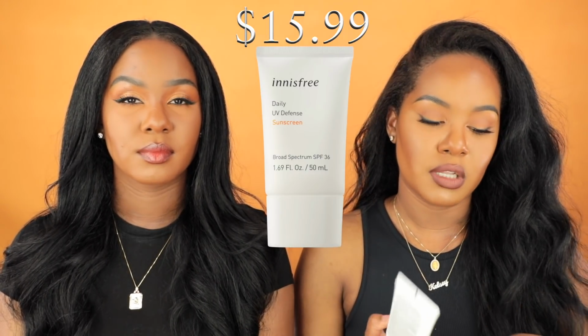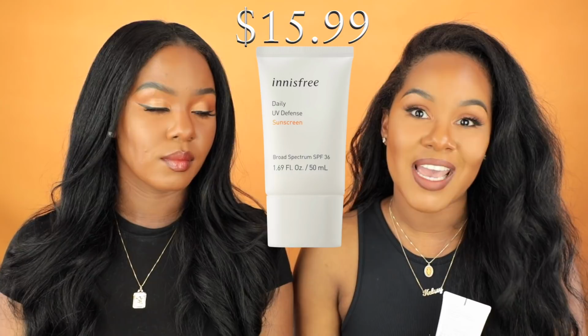I really like this one a lot because it doesn't leave a white cast, and as you know, as a brown girl, it's very hard to find sunscreens. Very hard. That are affordable, that do not leave a white cast. You can find some that don't leave a white cast, like $30. They're kind of up there in price. Too high for most people to want to spend their money on sunscreen, because I go through sunscreen extremely fast, and I don't always want to keep repurchasing a $30, $40 sunscreen.